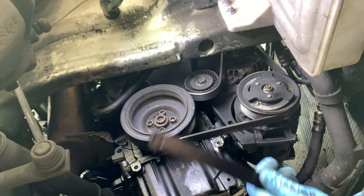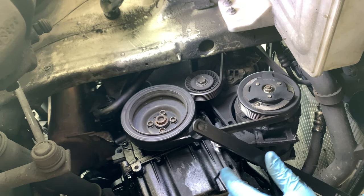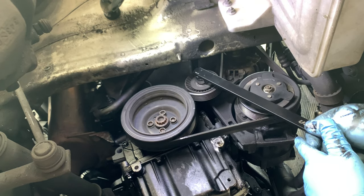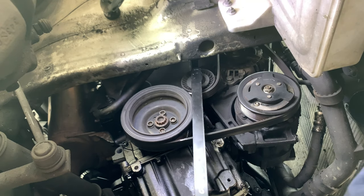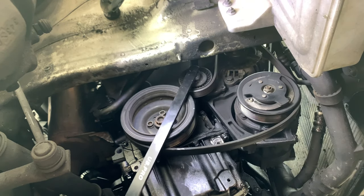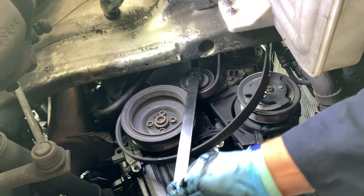So next I'm going to remove the belts. This is a good opportunity to take a picture of the layouts. I've worked on this car so many times, I know how it goes on. So 16 mil. Take tension and the belt slips off.